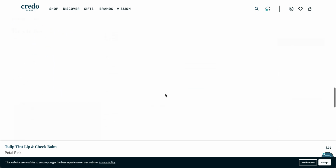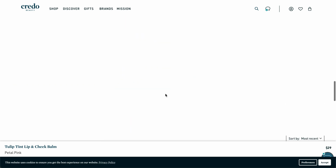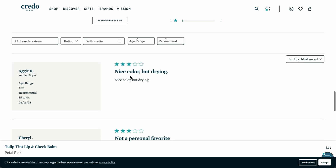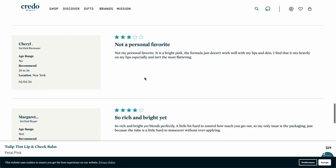But let me scroll down. Hopefully they have the info here. Okay. So these ones say nice color but drying. This one says, not a personal favorite, bright pink formula just doesn't work well with my lips and skin. I find it sits heavily on my lips, especially, and isn't the most flattering.